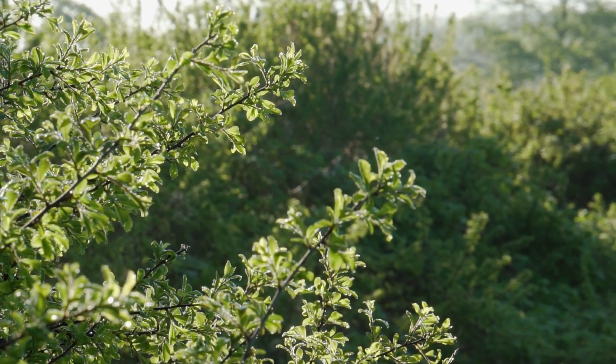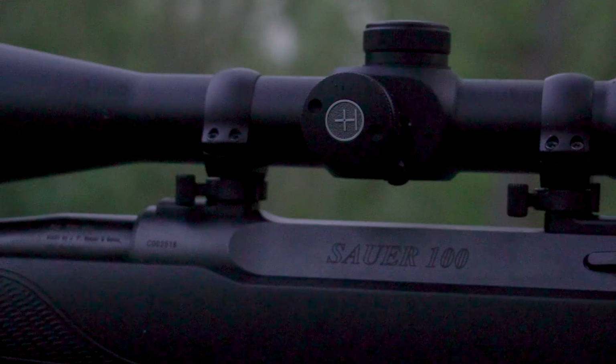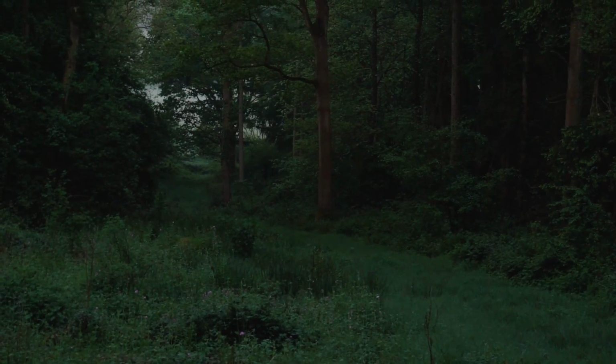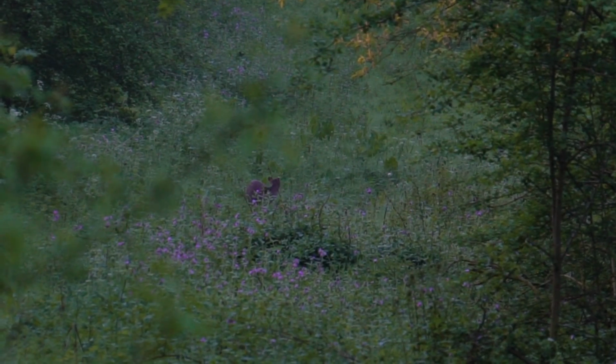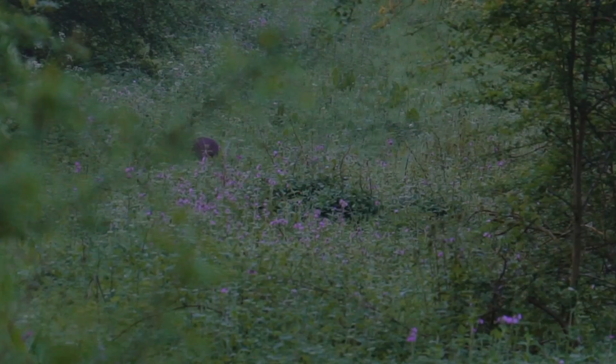So how's your day, Frederick? Yeah, quite good. We stalked in to our high seat. The first thing we saw at twilight still was what I think was a big dog fox. Fortunately didn't get a shot at that. Then we saw a Muntjac doe, which I didn't want to shoot because I didn't know if there was a follower or something, so I didn't want to risk leaving an orphaned young.